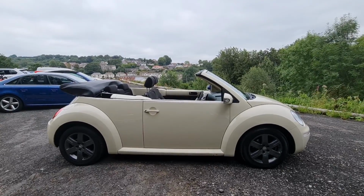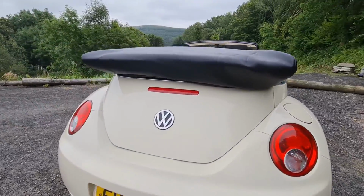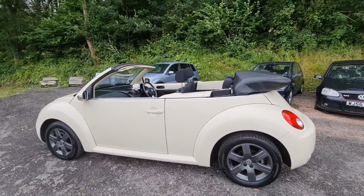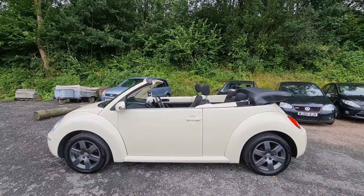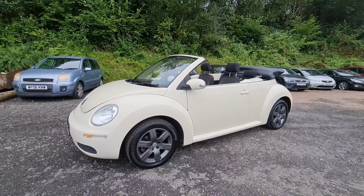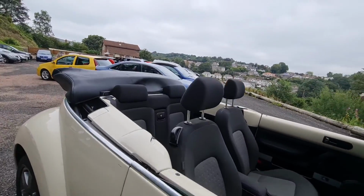So again, we're back outside, but look at it now. Look at the lines of this car. Classic Beetle lines with that Tonneau cover in place and that roof down. It's a really smart looking thing, this. Really quite pretty. Really quite pretty indeed. So let's have a quick look inside the car now as we've got the roof down on it.